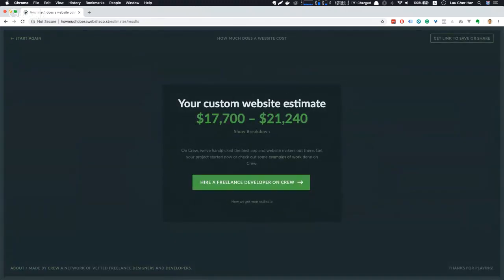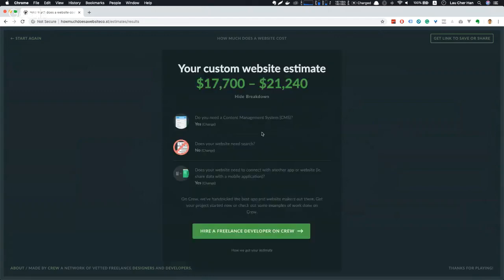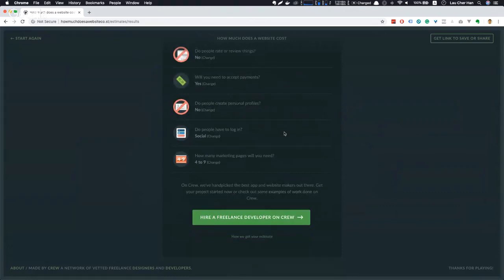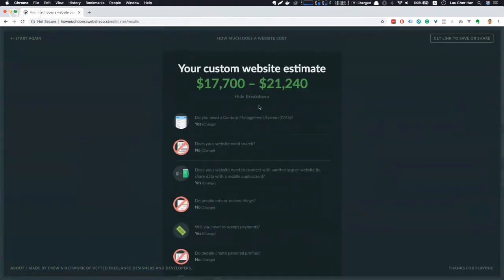All right, so your custom website costs about 17,000 to 21,000. It shows you the breakdown of all the things that we have selected before. And you can hire developers using this platform, but this gives you a rough idea. A custom website costs you about 22,000 on the high end, 22,000 to 100,000 ringgit. So that's around there.